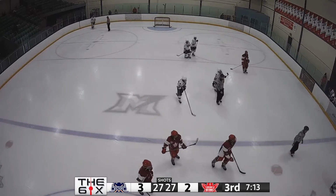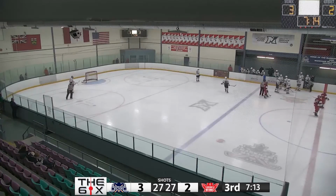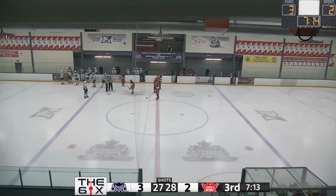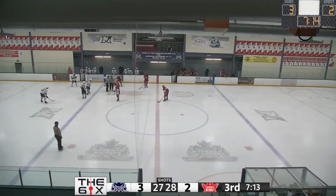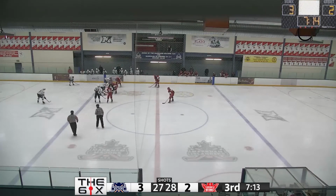But man, what a great effort on his coming back on his own, Cameron Allen. He faced a 3-on-1 and he broke it up single-handedly. We saw the offensive skill on display earlier on in this game, and right there showing you why his defense is as equally impressive.